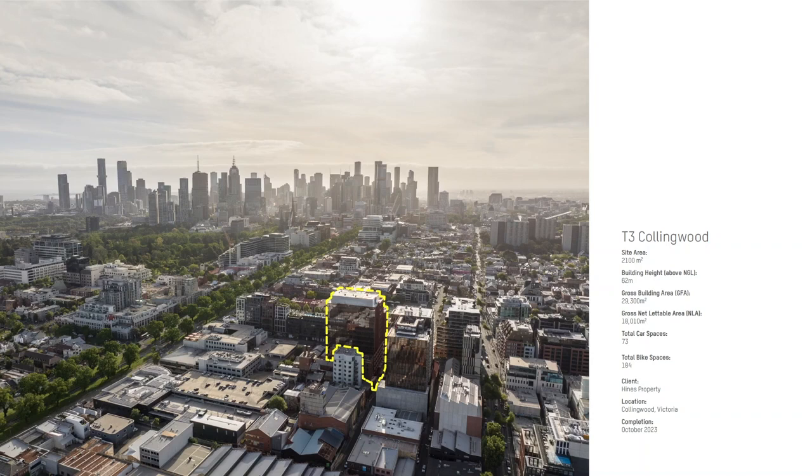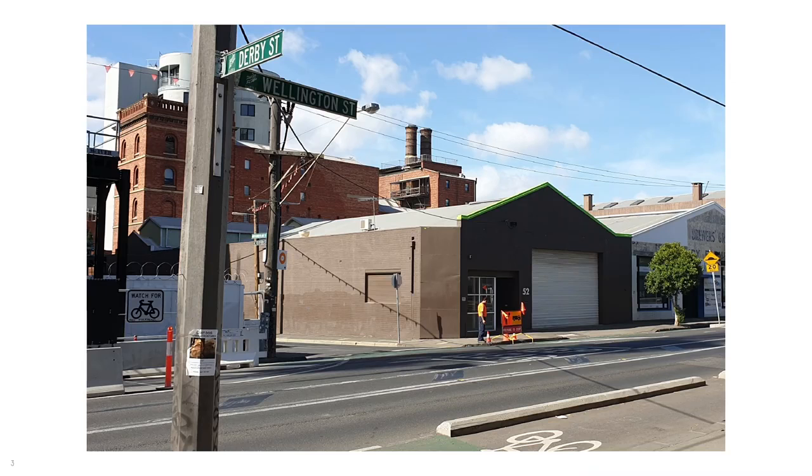You can see it's located in the industrial context of Collingwood, just north of Victoria Parade, with beautiful west-facing city views. Our site was a series of three single-storey warehouse buildings on the corner of Wellington Street and Northumberland, adjacent to an old heritage brick building, a 5-storey residential building.